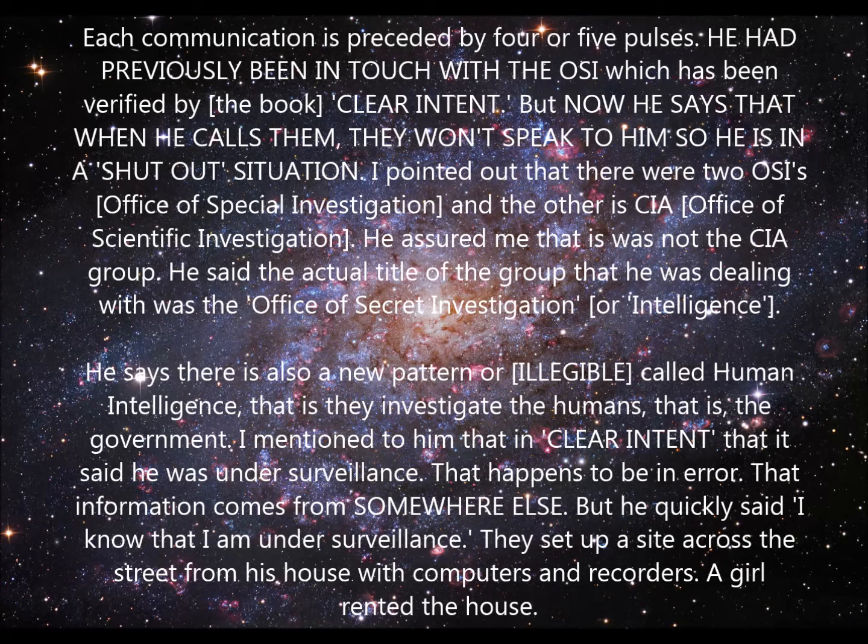He had previously been in touch with the OC, which has been verified by the book Clear Intent. But now he says that when he calls them, they won't speak to him, so he's in a shutout situation. I pointed out that there were 2 OCs, Office of Special Investigation, and the other is CIA, Office of Scientific Investigation. He assured me that his was not the CIA group.